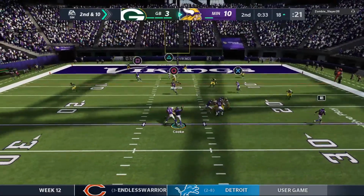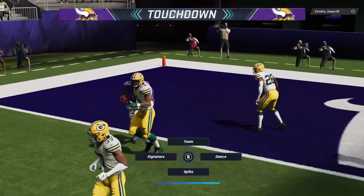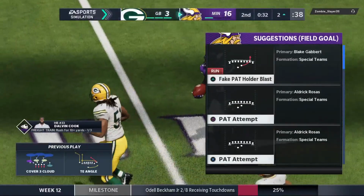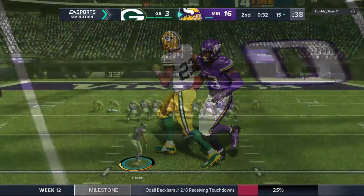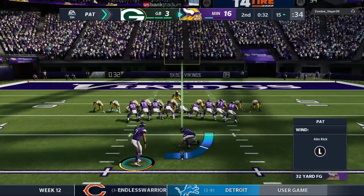Throwing again. Cook. And he'll get into the end zone. Touchdown, Minnesota. Odell Beckham. His 3rd touchdown now on the year. And the Vikings are going to widen that advantage.